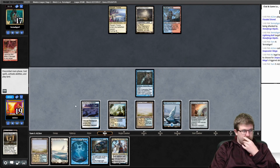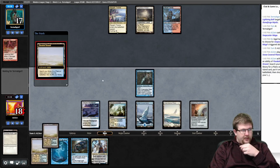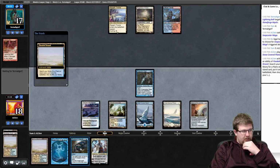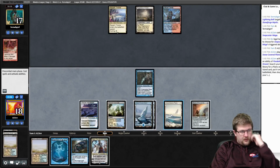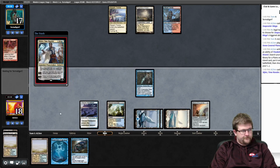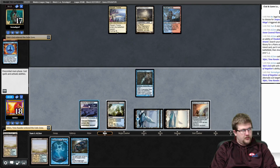Oh my. Teferi is very good. I'll take a Teferi. Alright, just gonna get an island here. Gonna cast Teferi. Try to resolve it with a Mystical Dispute. See what they do. If they tap out, okay. Well, that wasn't ideal.